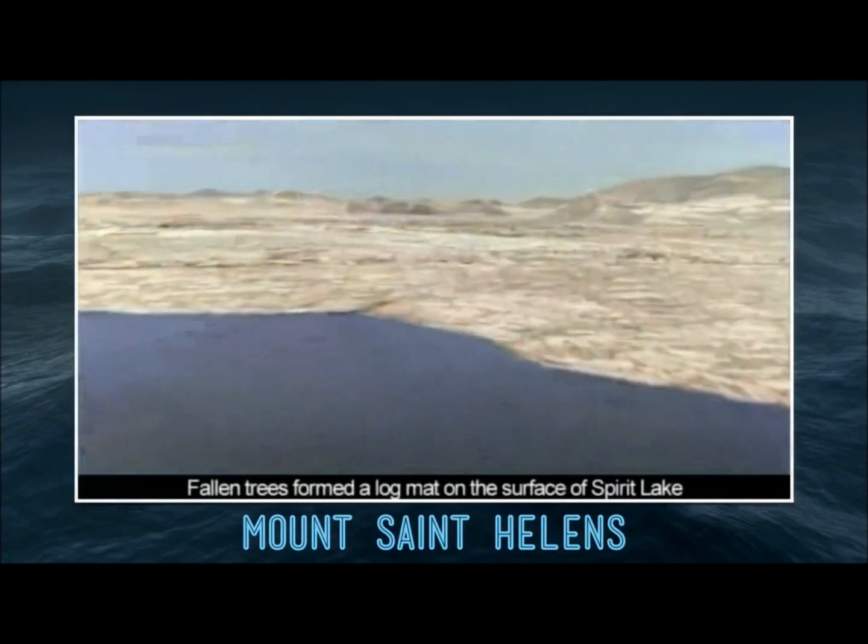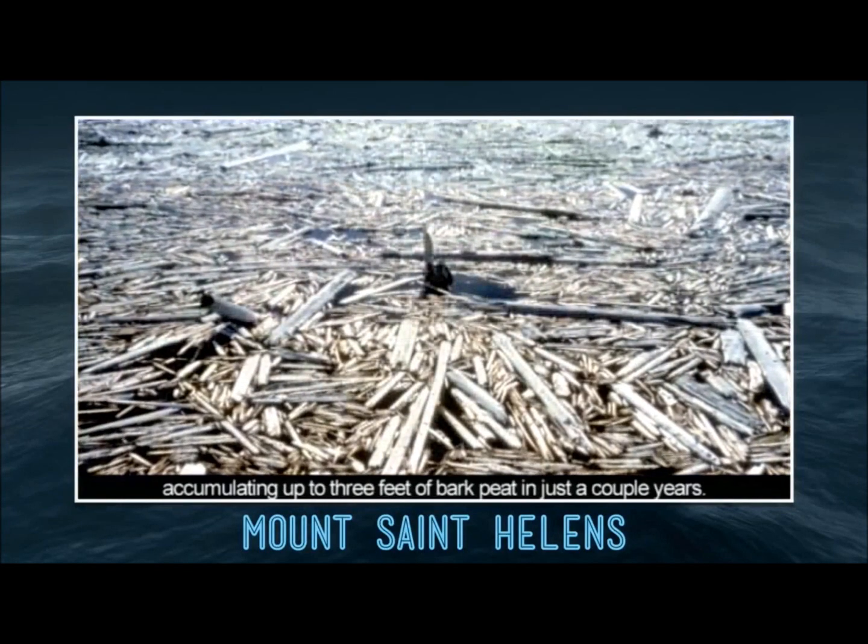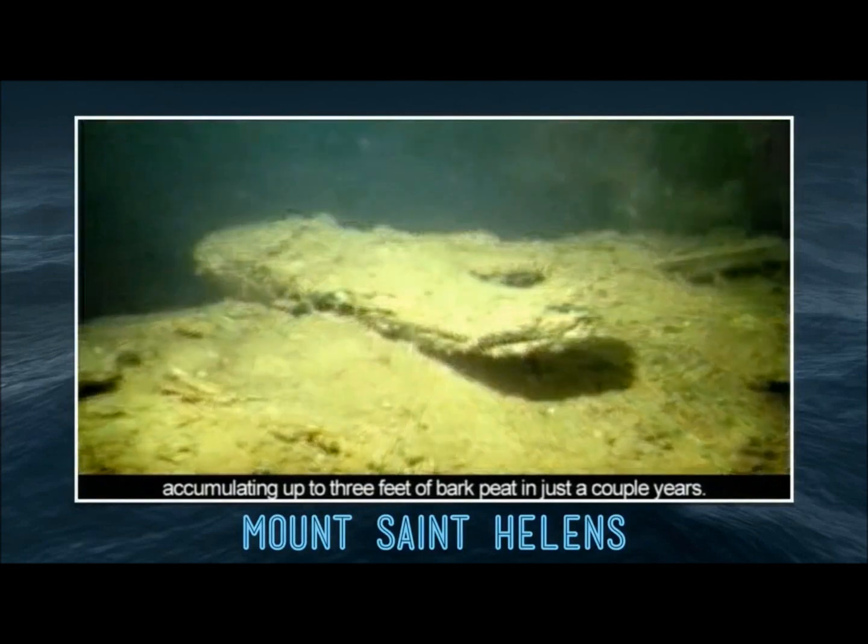Fallen trees formed a log mat on the surface of Spirit Lake and dropped bark to the bottom of the lake, accumulating up to 3 feet of bark peat in just a couple years.